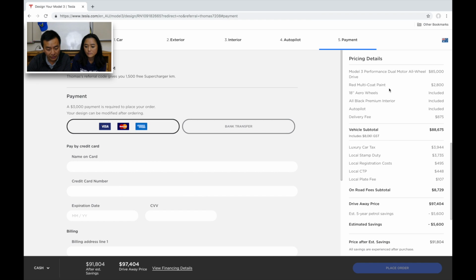Registration costs $495, that's standard. In fact, that's the same price as what we pay for your current Mazda CX-5, so that's not increased. Local CTP, that's compulsory third-party insurance here in New South Wales. That's more for injuries in case you are involved in an accident. Local plate fee. That will be a license plate.